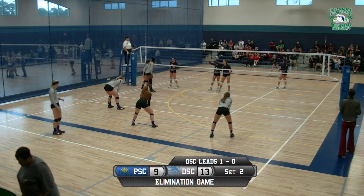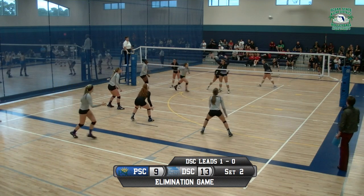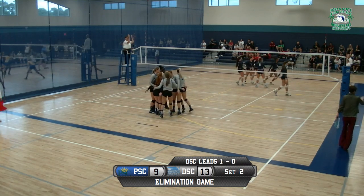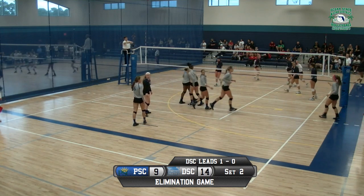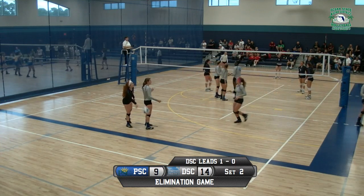Pensacola had to make some substitutions. His players not doing well. It looks like they're working so far. Iaria Walker serves that ball out of bounds, so that puts Daytona back up 5, 14-9.